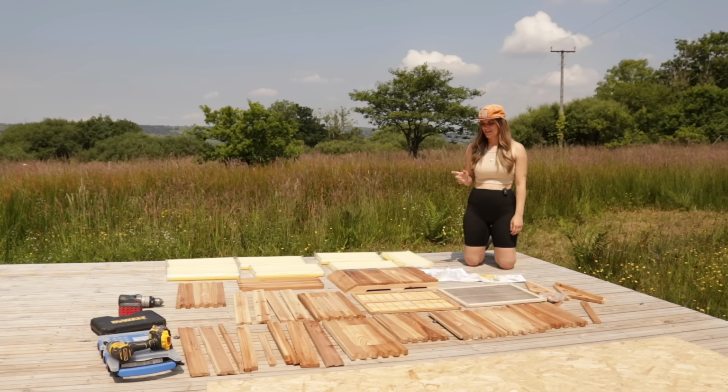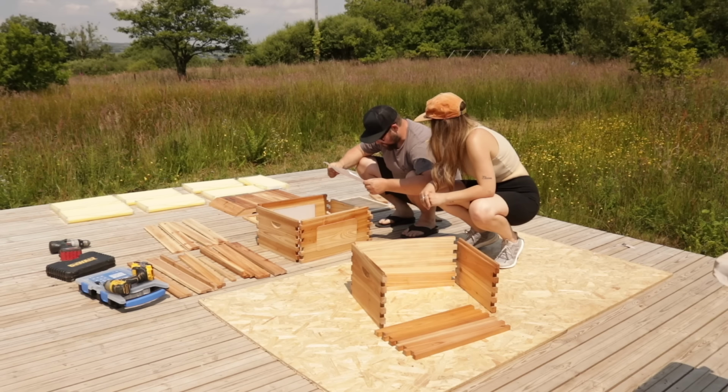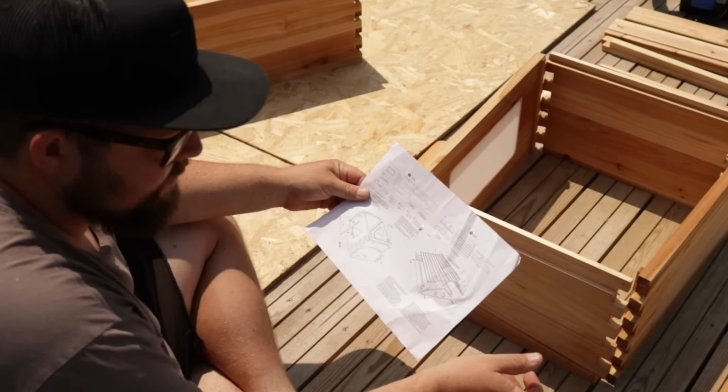So we're going to get ready to put this together, and we've also picked the best warm weather day to actually get this painted. It is the hottest day we've ever had on the land, so we're excited to be working outside today and get this ready. Let's maybe just put the base on here.